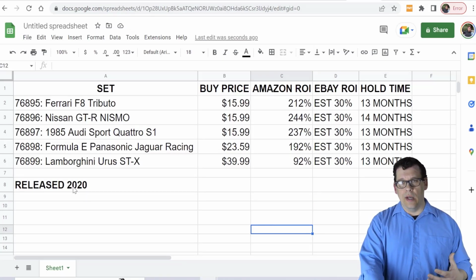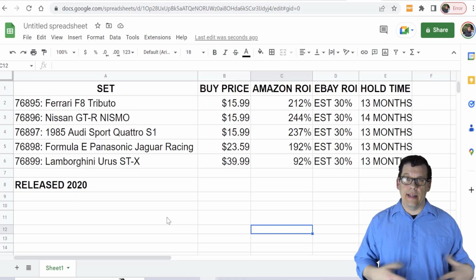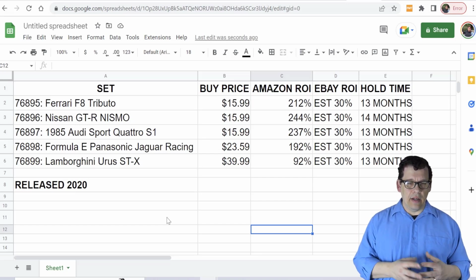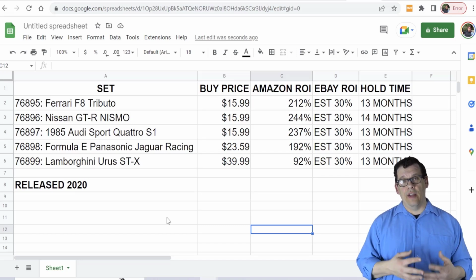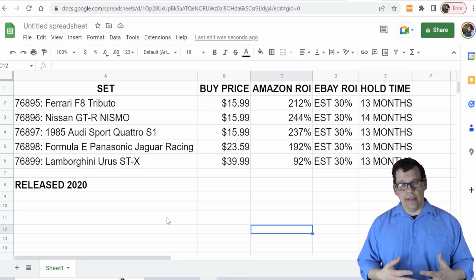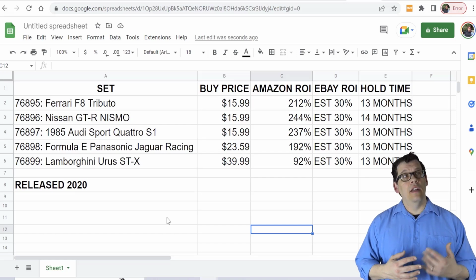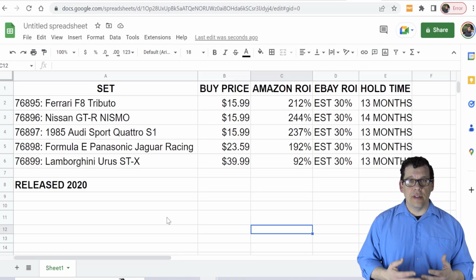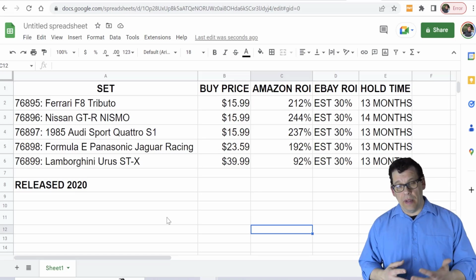Now, when you go to the Excel, you can see right here, again, this is something that was released in 2020. I wanted to pick out sets that are more recent than not. I didn't want to go back to 2019, 2018, because this is historically a set that you should be able to flip rather quickly and make some decent money. In the past, I was able to purchase some Speed Champion sets that retired in July, and then I would be able to sell them in December for somewhat of a profit. So it's not terrible, but it is a little bit longer wait.